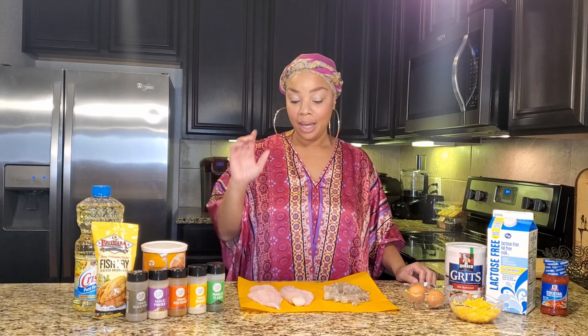Today I am making fried catfish and my famous cheddar cheese grits. I'm also going to do some fried shrimp as well. I particularly don't care for shrimp. My husband loves shrimp. He loves my shrimp. So I'm gonna show you guys how to make my fried catfish as well as my fried shrimp and my famous cheddar cheese grits.